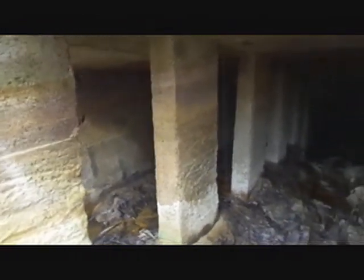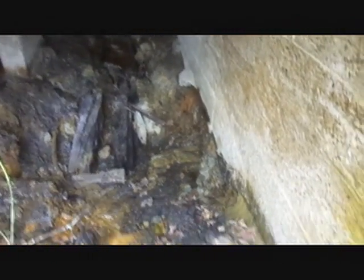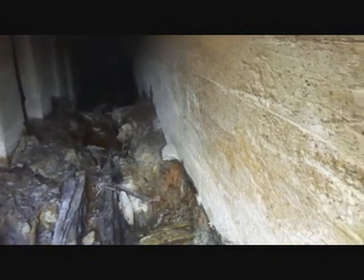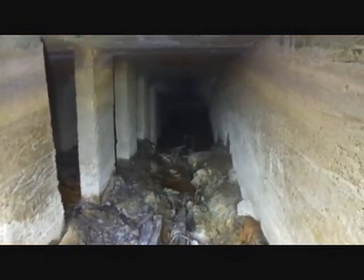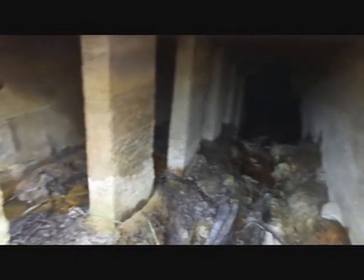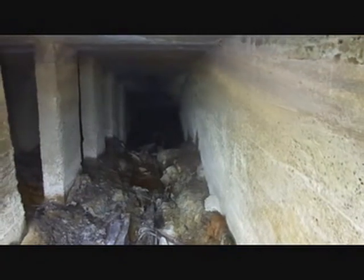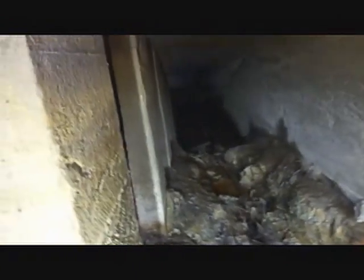This is the Aldrich Coal Mine right here. Figured we'd take a little side detour and film, because normally this mine, all the way up in here, is completely flooded. So figured we'd just check it out, rain or no rain, and see what it looks like.